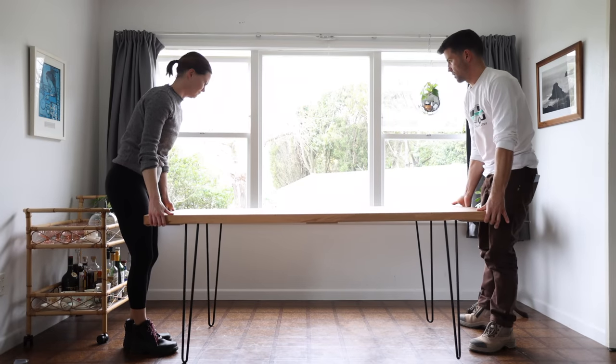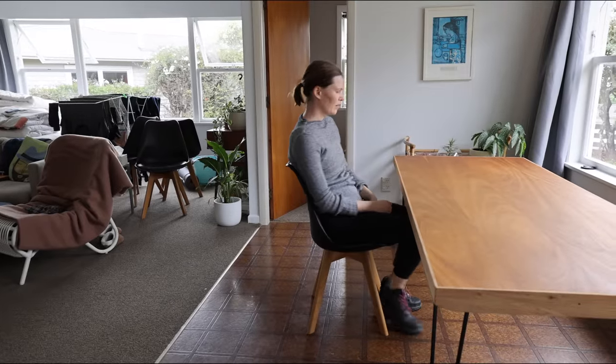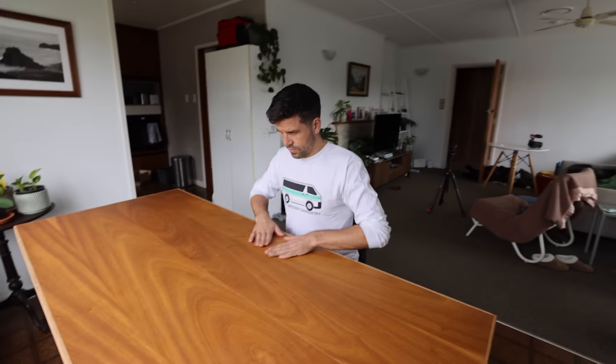Around about there. Cool, isn't it? Yeah. All right. It's a little high. Yeah? Yeah. It's amazing how such a small amount can actually make quite a difference. Or maybe I just never really thought about it before.